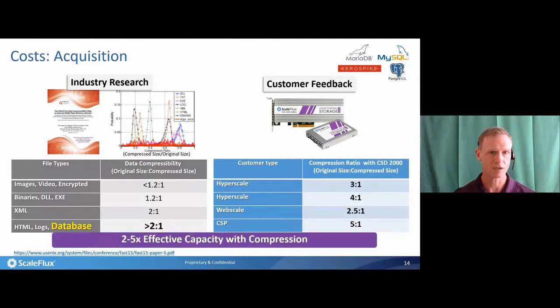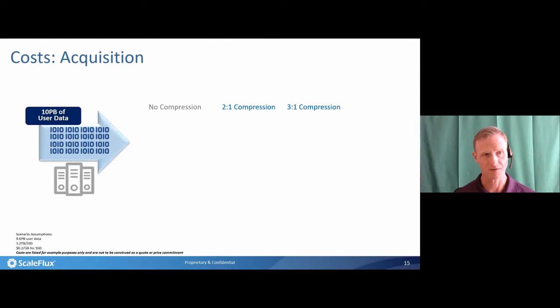And then over the last 9 months, while we've been sampling the CSD 2000 out to customers, and they've been testing their data, we're getting feedback that verifies those results: in real world use cases, customers are seeing anywhere from 2.5 to 5 to 1 compressibility on their data, which means that, say for a MySQL instance at 5 to 1 compression, they could reduce their storage footprint by 80%, okay? And so that is going to translate into significant cost savings.